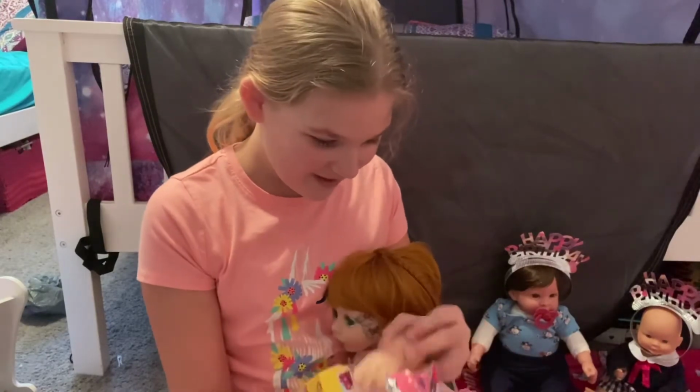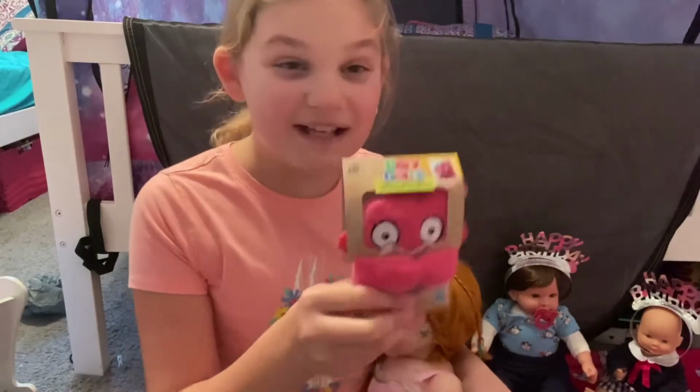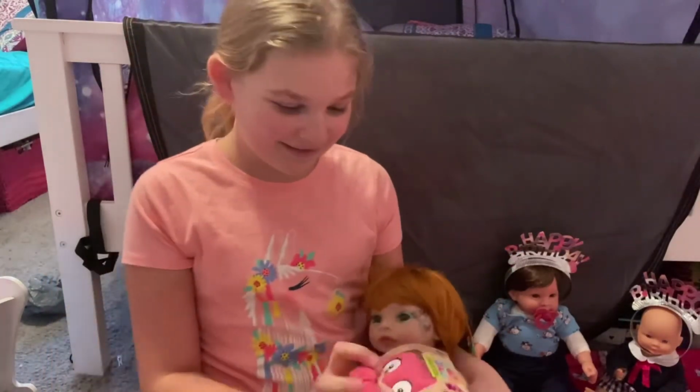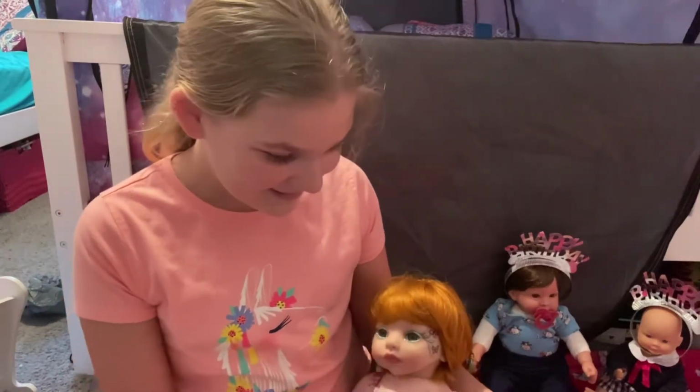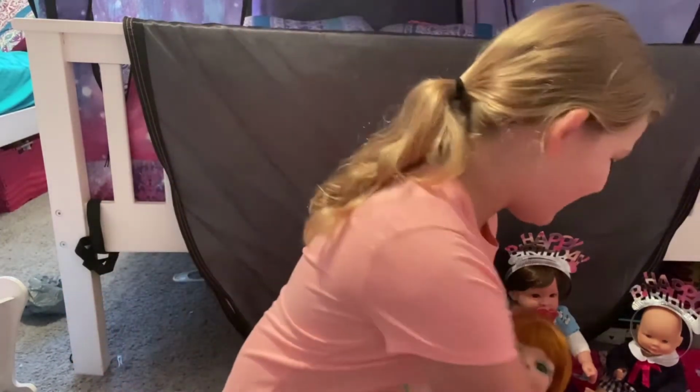It's a puppy. Oh, it is. Look what she got. She got a little doll. You can see it up there. Look at that. It's so puppy. I love it. She likes it, guys.